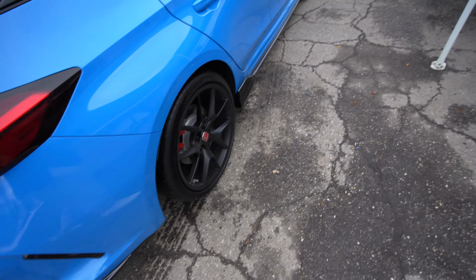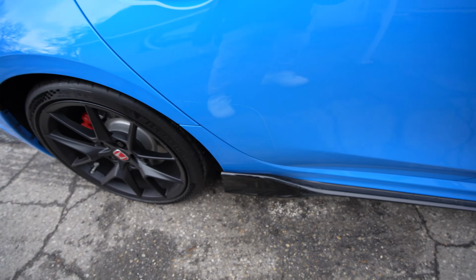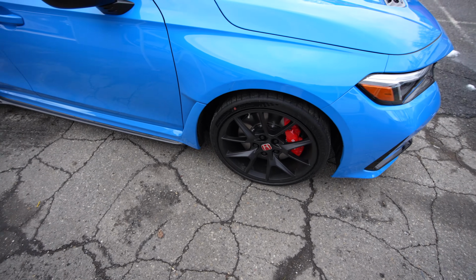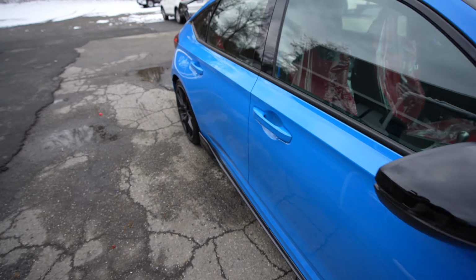Yeah, the roads weren't that salty, but you can definitely see that it's getting covered. So that's why we want PPF and ceramic, to protect the paint as best as possible. I feel bad, the car only has like 80 miles on it and it's already seen salt.